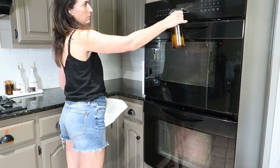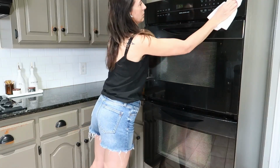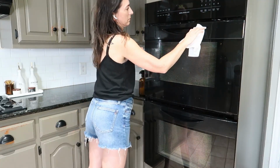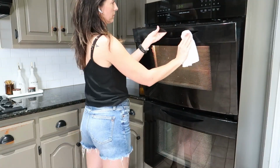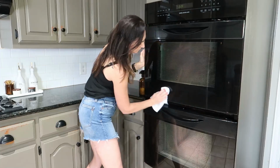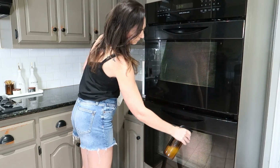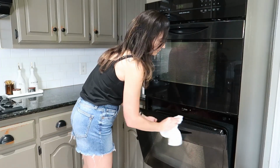So I usually choose 1 or 2 chores each day to focus on to get some cleaning done. That way it's easier to keep up with keeping my entire house clean. So when you see me changing outfits, that just means it's a different day, and so it's a different chore that I'm doing on that particular day.